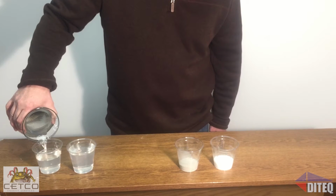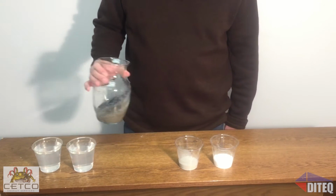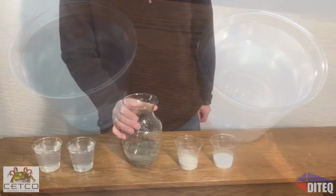The treated clear water can now be disposed to the sanitary sewer at the job site or collected and reused on the next project. This will help you and your customers stay EPA compliant and result in a happier project owner.